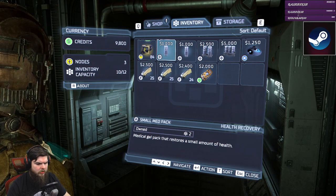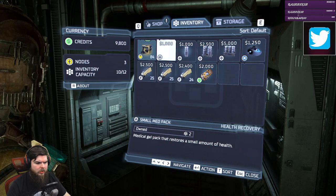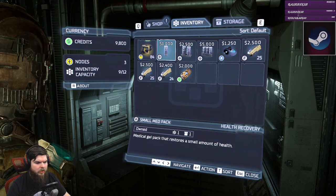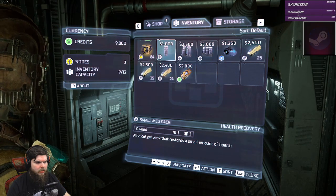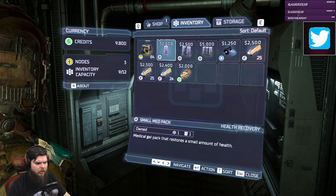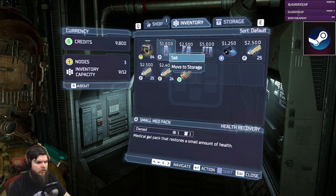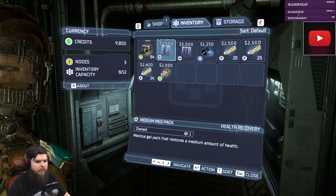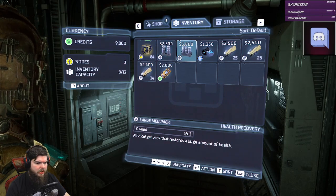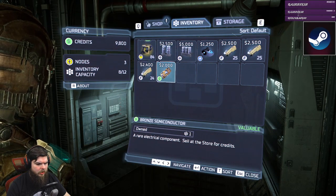How do I move you to storage? How many? Oh, can this stack? Is that what's going on? Okay, there we go. I had two of them, apparently. Okay, I have one of each of these, and those will be fine for now. We'll sell at the store for credits.